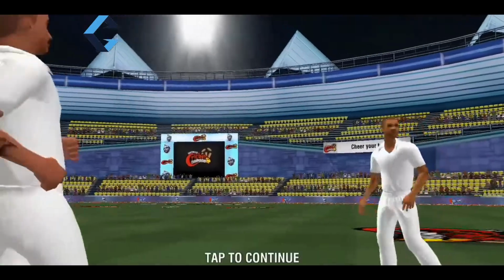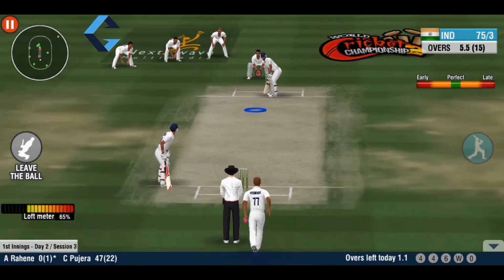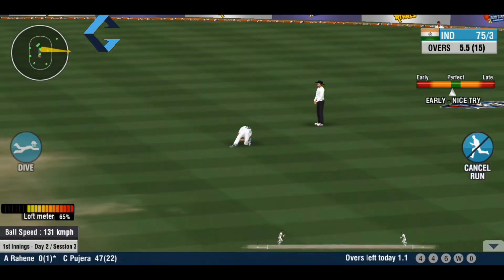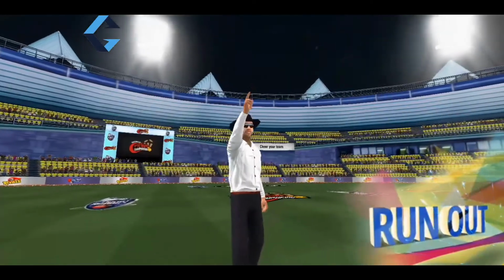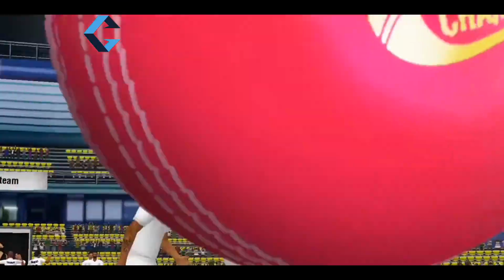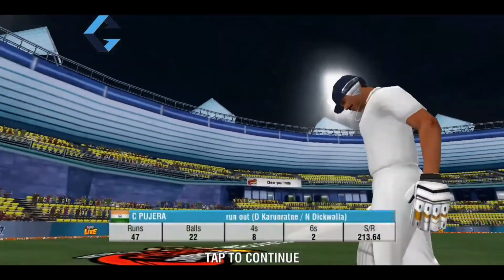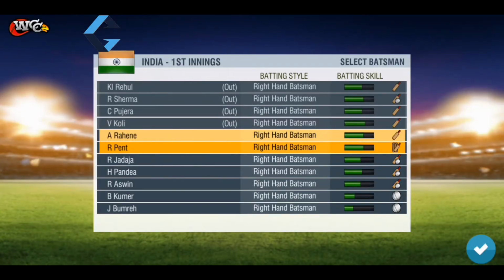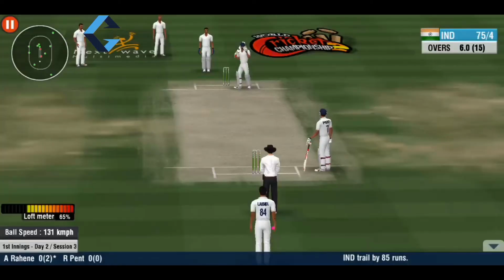Sensational stuff. Stopped a definite boundary with his fielding effort. Sensational errors in the field there. He makes a perfect throw to return the ball close to the stumps. Huge fumble. He has run out and has to walk back to the pavilion. So close to getting to the 50-run mark, but he has got out. He just has to stick to the basics and play his natural game here.